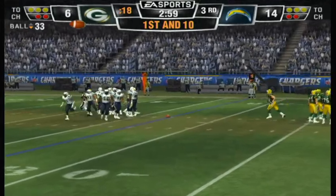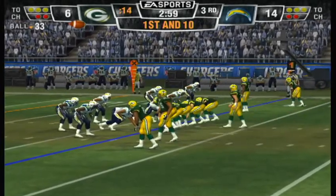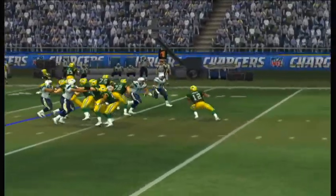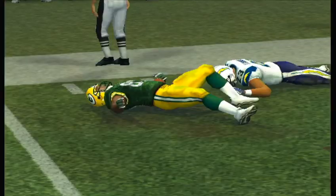After the interception, now it's first and 10. Nickel defense. He looks to throw on first down. He's under pressure. It's completed. He's tackled at the 38. There's now three tackles for him, Jones, in this game.